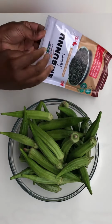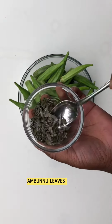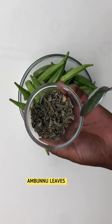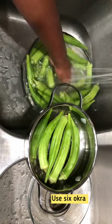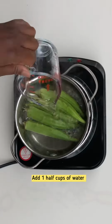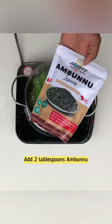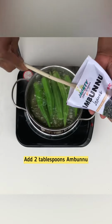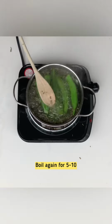Today's DIY hair product is okra and Ambunu leaves. Alright, here are some benefits of using Ambunu leaves in hair care. Ambunu leaves are really good for cleansing the scalp, and also good for detangling the hair, plus moisturizing the hair also. The benefits of okra in hair care.